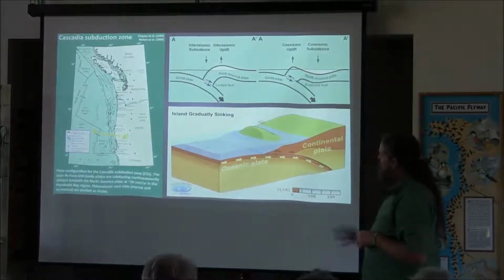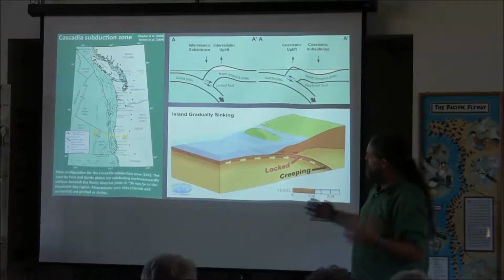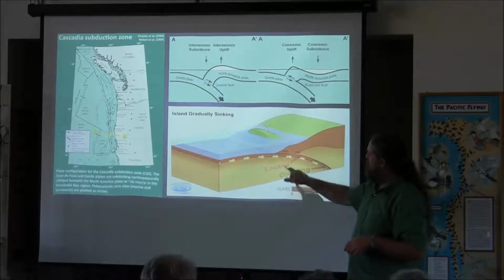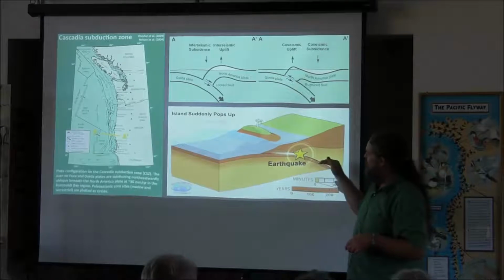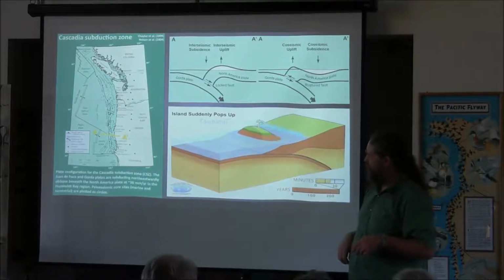Now I'd like you to take a look. Here's a little model that my colleagues from Caltech put together, just another visualization. And look at the island with the palm tree on it. And as the plate is locked and this island is subsiding, the fault slips and it goes up. So it's just another visualization.